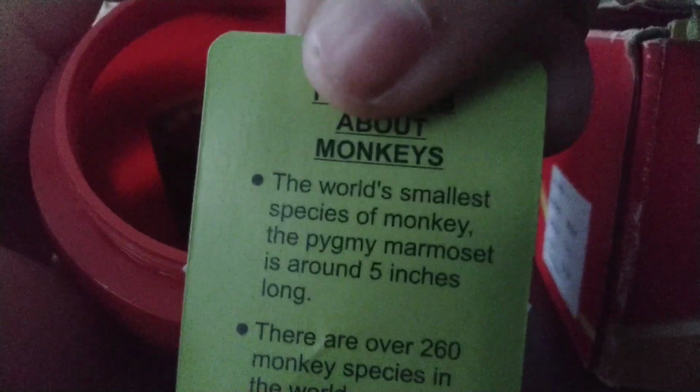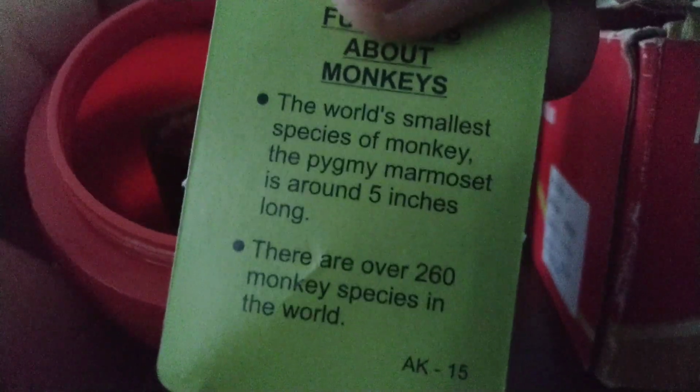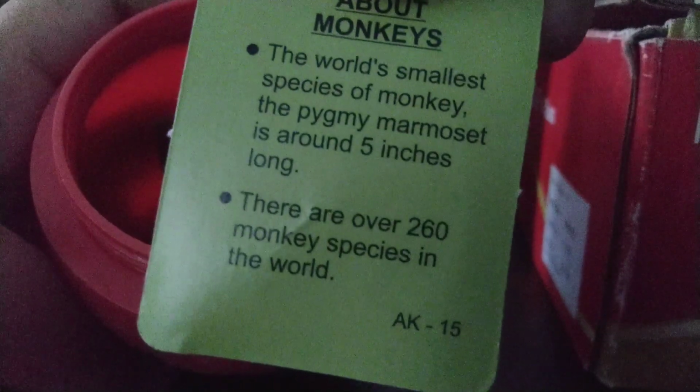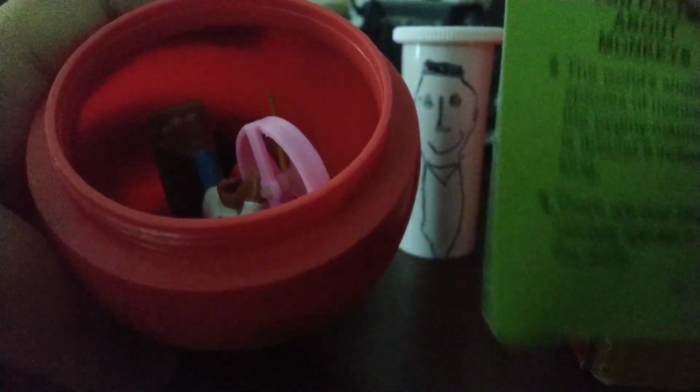In this, we got that angry face. So in this, there are some mystery things over here. So we're gonna find it out. This is a monkey book about fun facts of monkeys. Now let's start reading. The world's smallest species of monkey, the pygmy marmoset, is around 5 inches long. There are over 260 monkey species in the world. And that is the facts about monkeys.